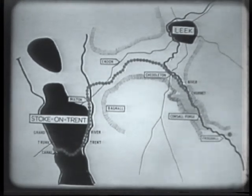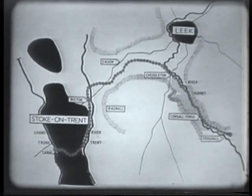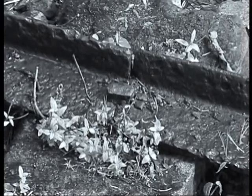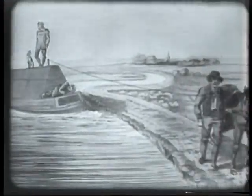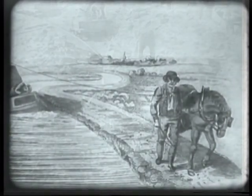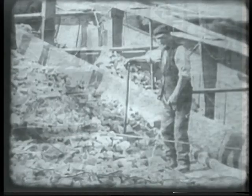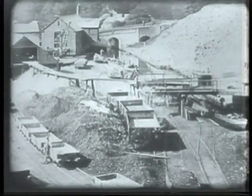The new route ran through the Churnet Valley and needed a tramway between Caldon Low and Froghall. Down this would come huge quantities of limestone to be burnt at Froghall or loaded onto barges for more distant lime kilns. Heavy work, hot and dusty, but a livelihood for hundreds of men.